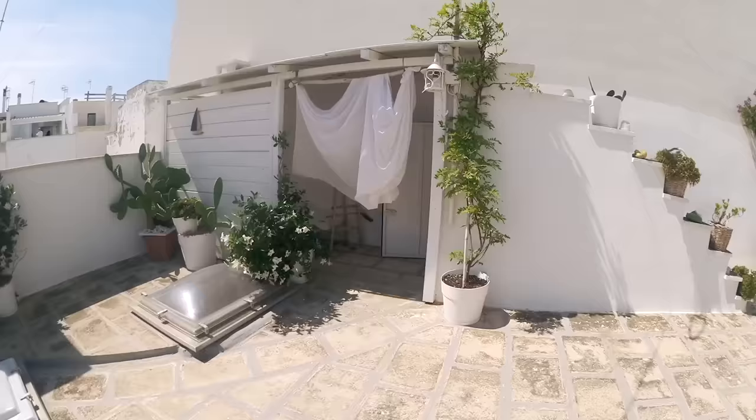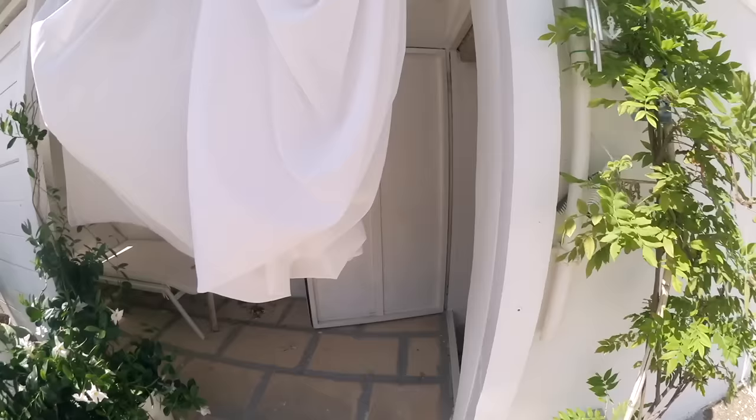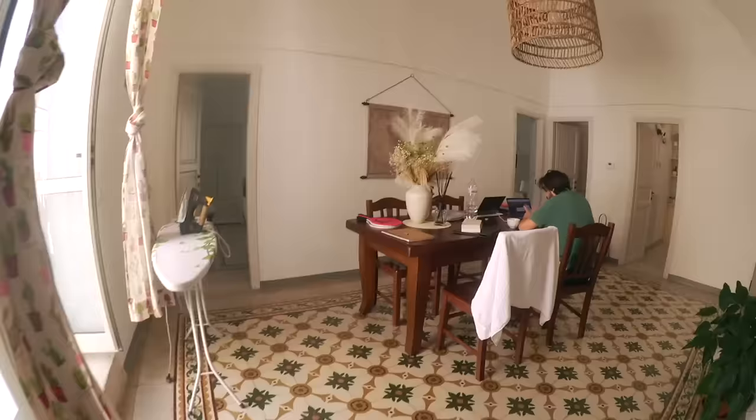But when we got here last night, Alex and I did the biggest happy dance on this roof because it's just insane. Like, who needs a rooftop this big? Okay, let me show you the rest of the space. So we come down here and we enter the main living space.